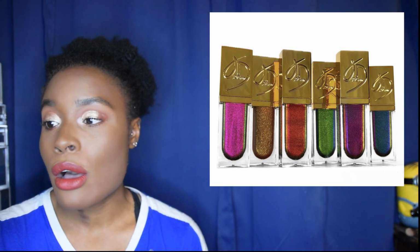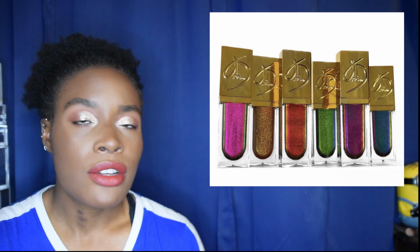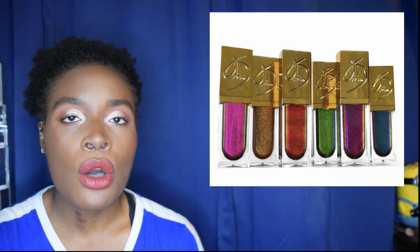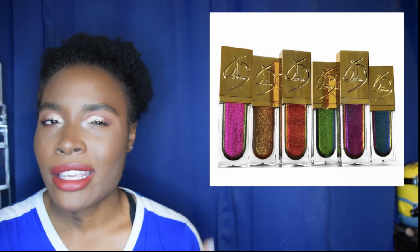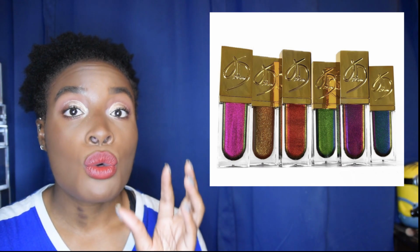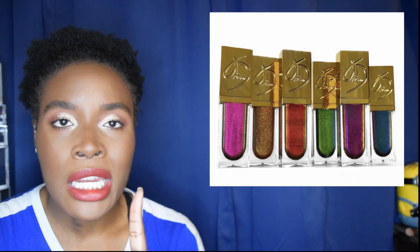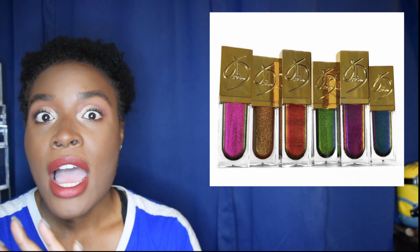JD Glow has released by now their liquid multi-chromes. I think this is very different for JD Glow. They are a black owned indie brand, in case you are interested. My big thing about JD Glow is that a lot of their products don't tend to last long. Right now, I think I only have one product left from them, since I had quite a few.